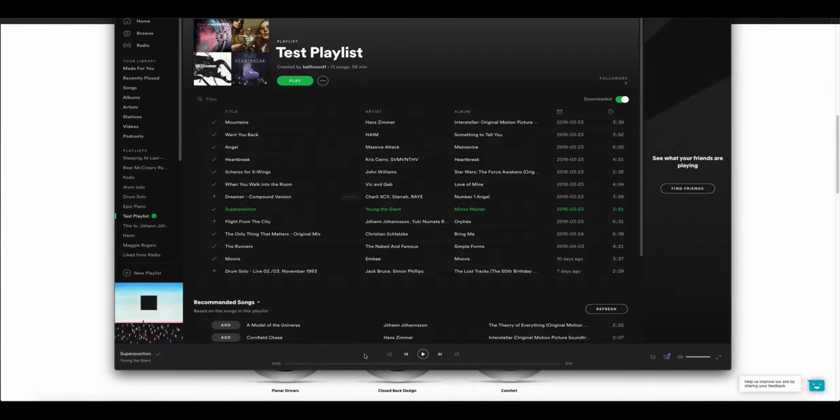Although the M1060Cs have much thicker pads, much more comfortable pads, and these are leather or pleather pads, very plush pads. All right, so I'm going to start at 9 o'clock, and let's just play it.